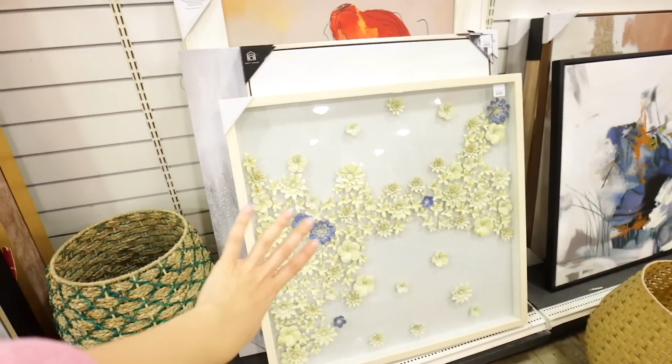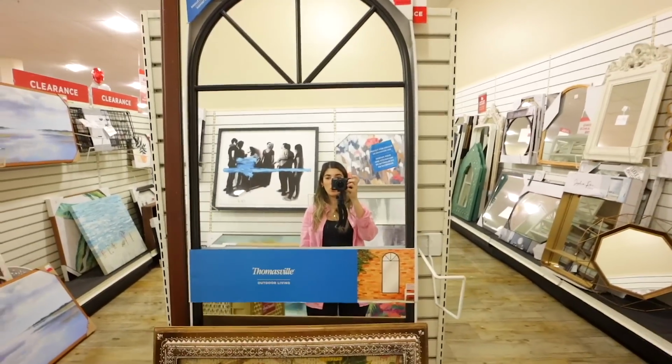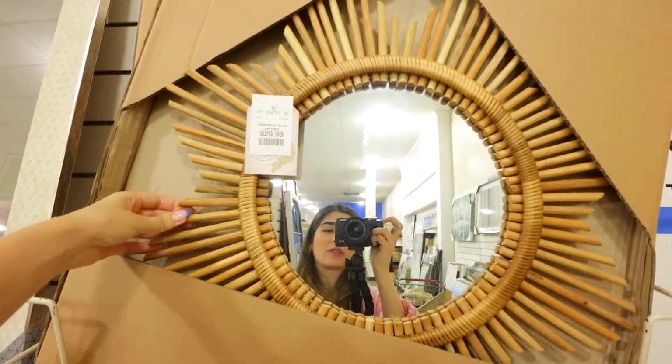I love shadow box art though. These are so beautiful, but they're so freaking expensive. I mean, I basically want a mirror just like this, except without this framing right over here. I love the arch. Ooh, but this is really pretty. Maybe I could find a place for this too.